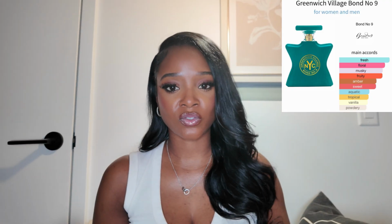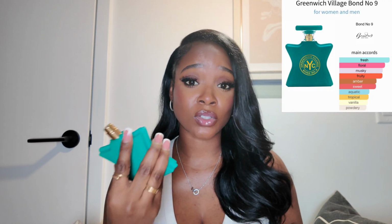Next up, we have Bond number 9, Greenwich Village. This one is like one of the most popular scents from Bond. This one is also a lychee scent. And this one also has sweet notes. It has praline, it has vanilla, it has a nice airy moss in the base, and I believe it has tangerine. I'm going to pull up all of the notes to give you the full breakdown. So the notes for this one are lychee, cassis, and mandarin orange in the top. In the middle is water lily, peony, and jasmine. And in the base is ambroxan, praline, musk, vanilla, and oak moss.